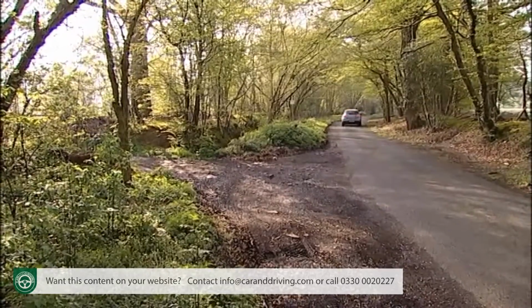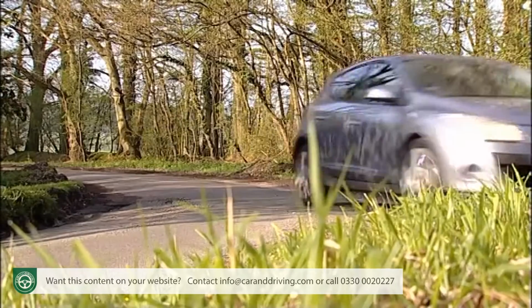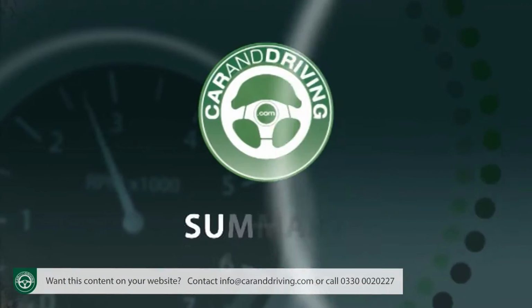Now, that manages 42.2 miles to the gallon, and you'll get 159 grams per kilometre of CO2. Now, this car aims to be one of the most socially responsible in its class, claiming to be 95% end-of-life recoverable. Almost 12% of the plastics that it uses are from recycling, equating to an average of around 22 kilograms per car. Insurance groups for mainstream models, well, they range between 5 and 10.